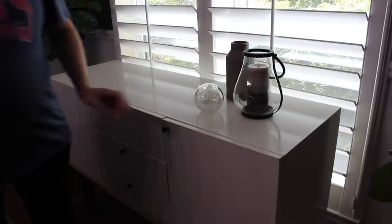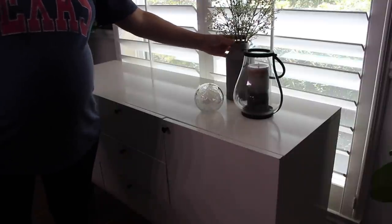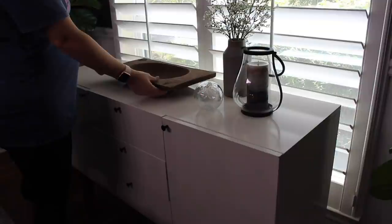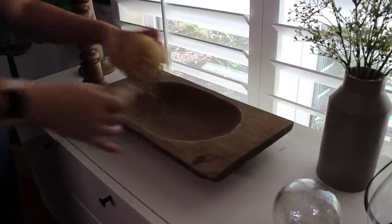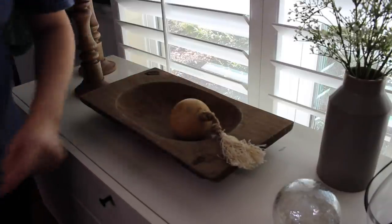So for now it's just my regular decorations, but I can decorate it for fall and Christmas as well. I got another one of those little glass ball things. I don't know, I just love it. I think it's pretty and fun. So I am really happy with where this piece of furniture went. I love that I was able to reuse something that we already have, and just add little decorations. It definitely saves a lot of money that way.